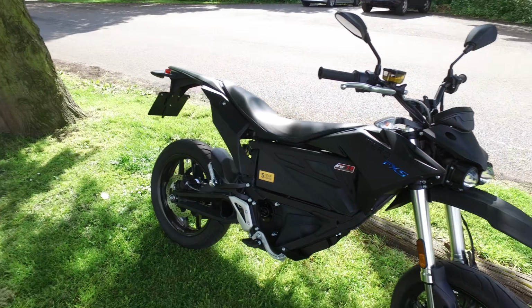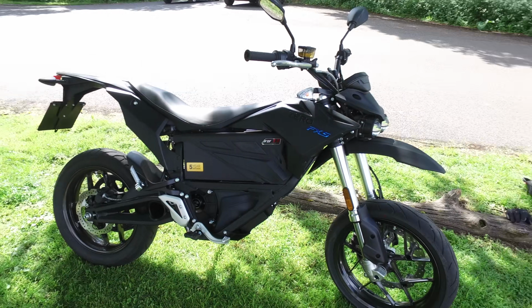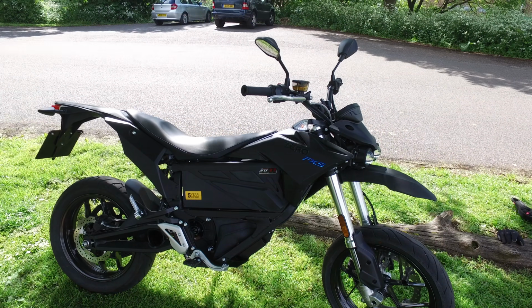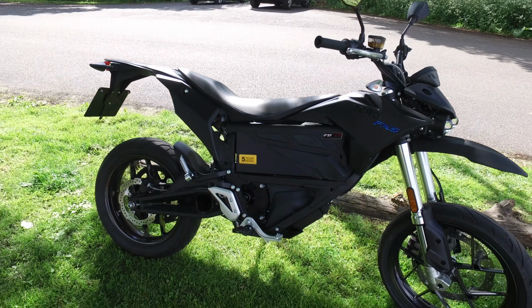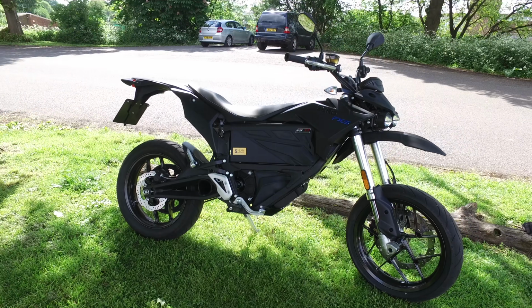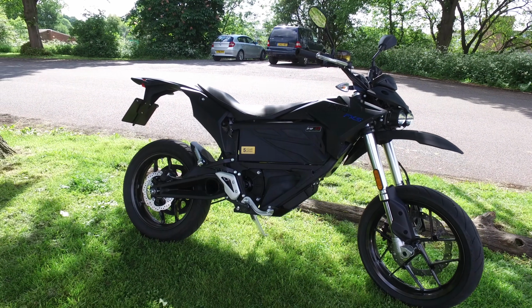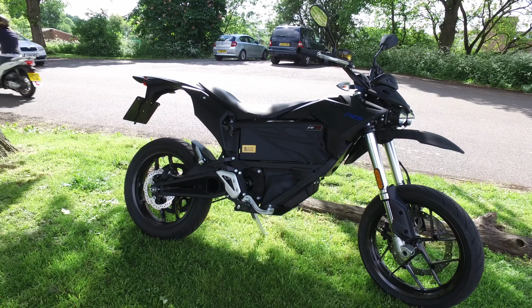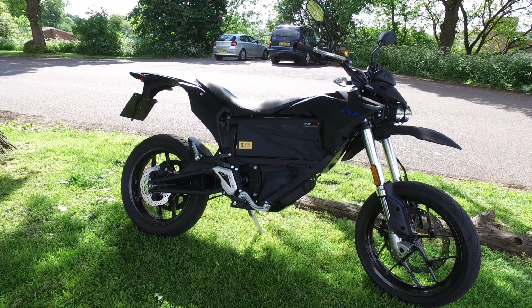It's just, I mean, where do I start? I did almost 3 hours of riding, about 55 miles on a single charge. It's still got another 5-6% battery left.